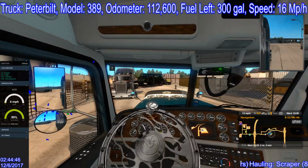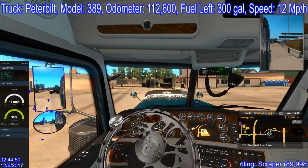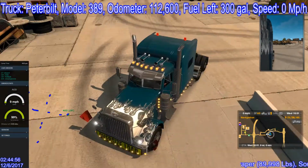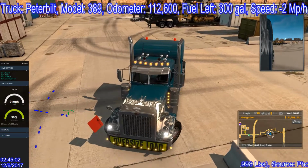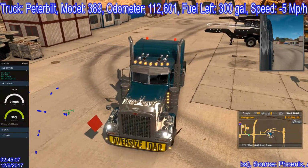How many FPS do you get in American Truck Simulator? Sorry? How many FPS do you get in ATS? Oh, I don't have any dramas with that. 80, 90, no dramas. It's running a 960 OC, but the rest of it's ancient. The motherboard's only 10 years old.